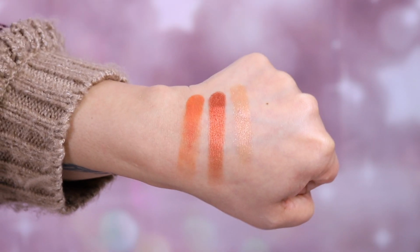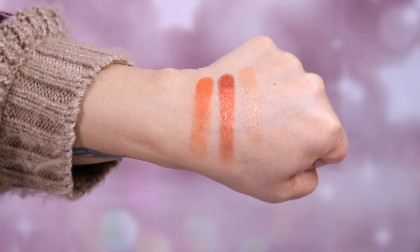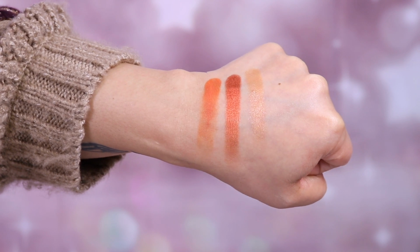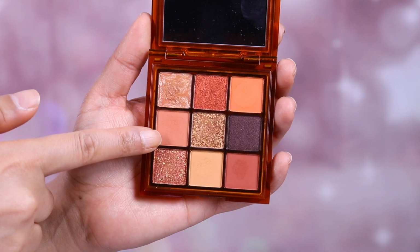All right, this one is called Spiced Ginger Matte, and obviously it's a matte shade. Again, looks orange to me. Not that I'm complaining, I'm just trying to figure out where the whole caramel thing comes in, because this is a beautiful deep orange shade, easy to blend, very pigmented, absolutely stunning. This one is number 4.